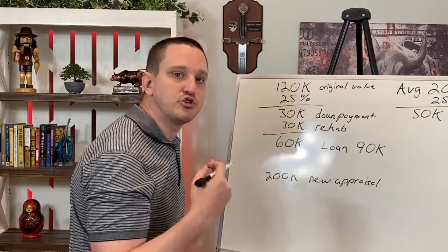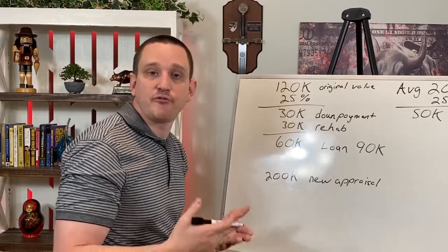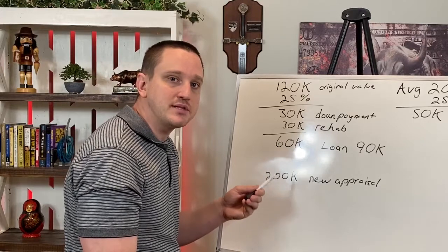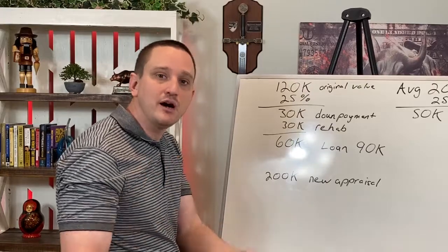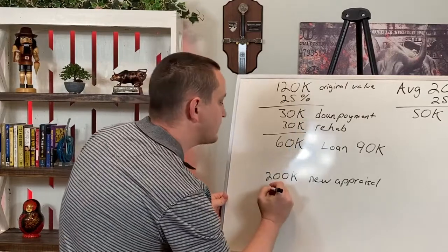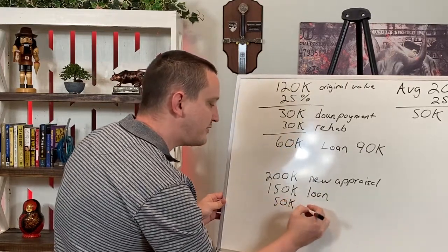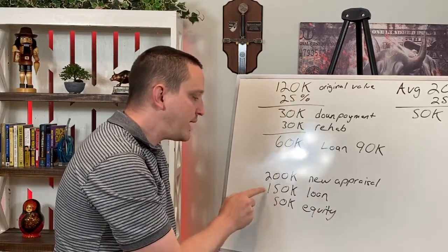The bank is going to want a 25% down payment, or in other words, they want a 75% loan to value ratio. So with a $200,000 appraisal, that means that they want at least $50,000 in equity, and they'll give you a loan for the other $150,000. So now your situation looks like this. The $200,000 house, you're going to have a $150,000 loan, and then that means that you're going to have $50,000 in equity.